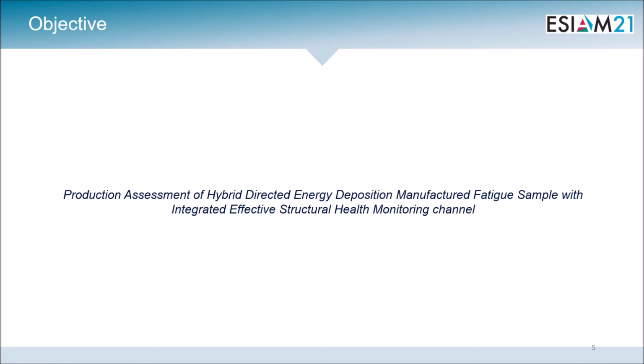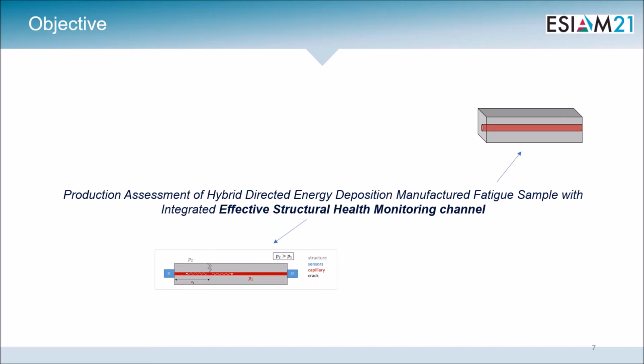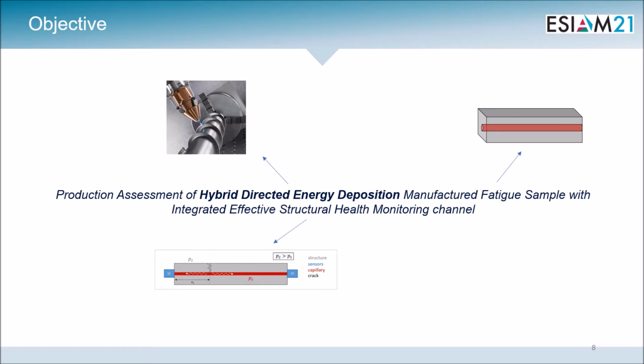So to discuss the objective of this work, we go back to the title of the presentation. So the goal is to assess the production of a fatigue sample, as you can see here on the slide, a sample of rectangular shape in which the effective structural health monitoring channel, represented in red, needed for the system that I just discussed in the previous slides, is integrated inside the sample, and the production of this sample is done by means of hybrid directed energy deposition.